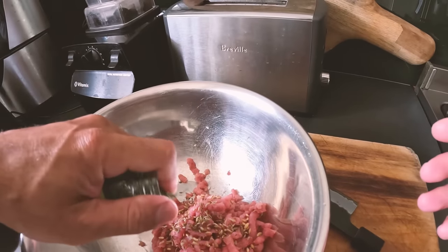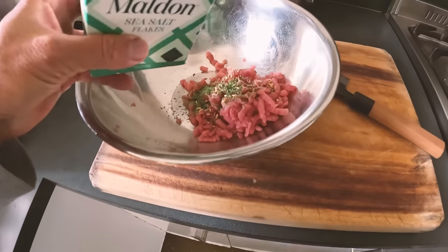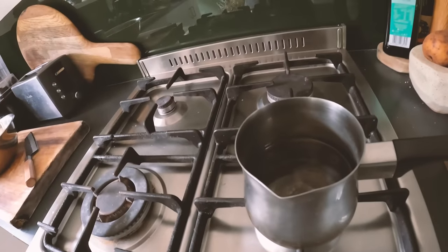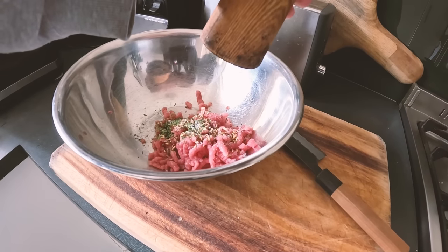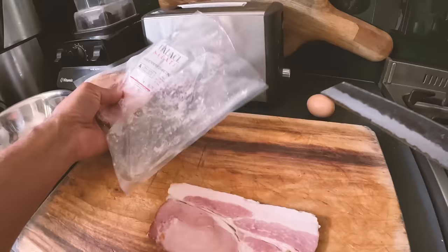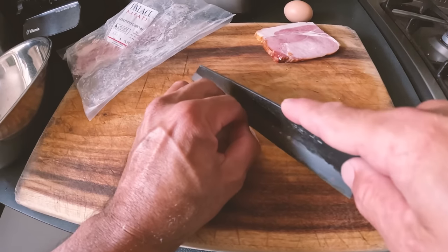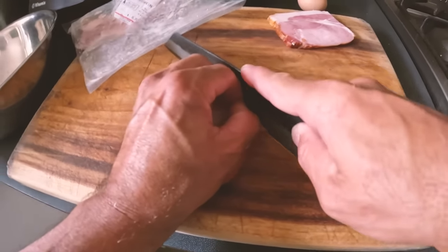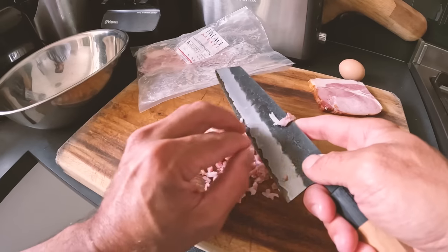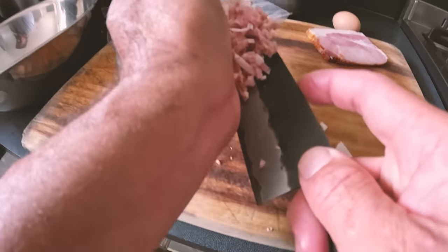Now we're just going to add some fennel seeds. And some dried parsley. We're going to use dried parsley. And salt and pepper. Oh, it's coming out the bottom of the box. So half of it's in there already. And pepper. And we just got enough pepper out of that, because it looks like we just ran out of pepper, so we'll have to fill that up again. We do happen to have some nice fatty bits of bacon. And that's going to be heaps in that. And that'll help flavour it up and give it some fat content.